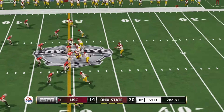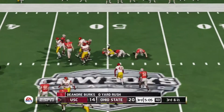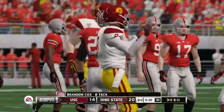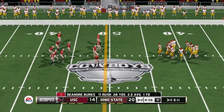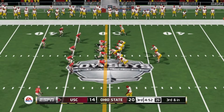Burks back in the gun, 2-by-2 set. Read option keeper again, trying to work his way outside. Spun free of Colton Allen, but then coming in behind was Brandon Cox for the stop. That's just a great play by the Ohio State defensive line. I thought Burks was going to get that first down, but he gets slowed up, and then Cox comes in and cleans him up, forces 3rd and inches.